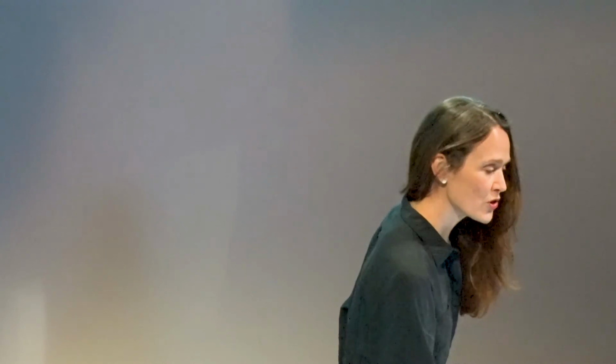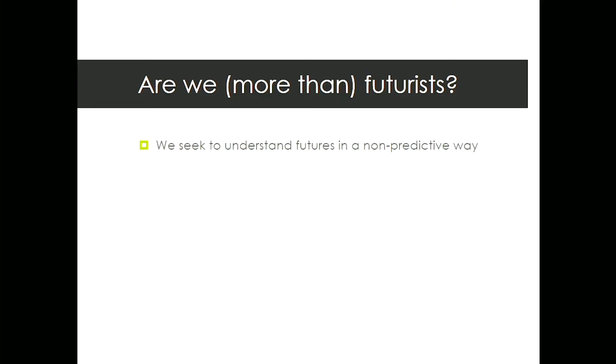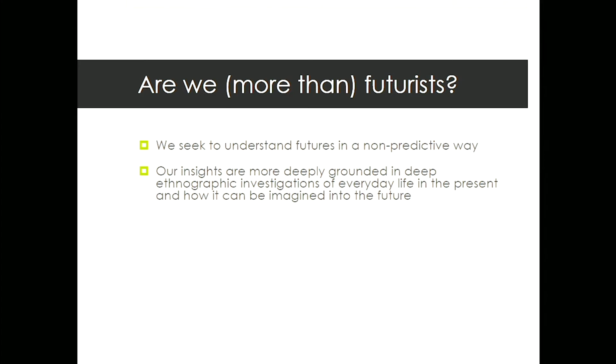Now, one of the things we've been talking about in the labs, I couldn't resist putting this slide in, even though I've gone over 20 minutes, is this question. Are we more than futurists? Because we've realised that a lot of the work we're doing has some synergies with what people who call themselves futurists are doing, and have even discussed that sometimes with futurists. So what are we doing that means that we're different from futurists? Well, first we seek to understand futures in a non-predictive way, and I think some futurists do that as well, but our insights are much more deeply grounded in deep ethnographic investigations of everyday life in the present and how it could be imagined into the future.